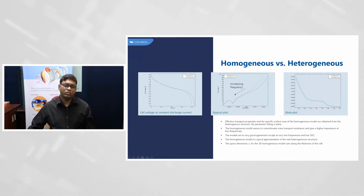A similar thing can be drawn from this Nyquist plot as well. The tail of this Nyquist plot shows a difference, which means you can conclude that they are different, or that there is more resistance in the transport part. And then let me show the other Bode plot as well.